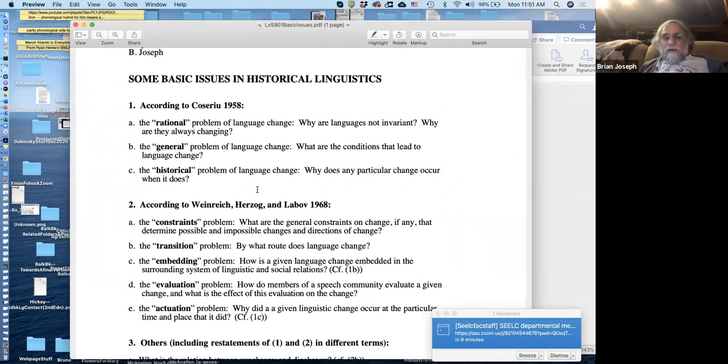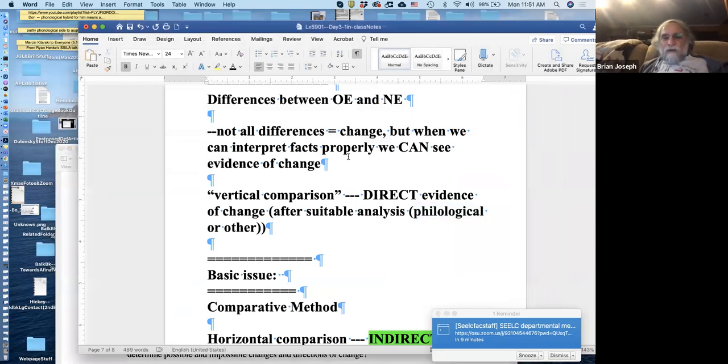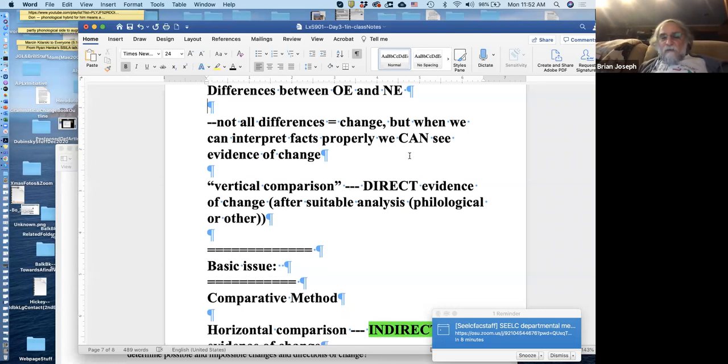We will come back to some of these basic issues, as I say, from time to time over the next, particularly in this still introductory phase of the course. But yeah, so how do we know? Well, one way in which we know that languages can change is through the direct evidence that we see of differences that, once we interpret them suitably, once we apply our philological acumen, once we apply our syntactic analysis and so forth to them, we say, oh, there really is a difference between Old English and Modern English. So therefore, we have evidence of change. I refer to that as vertical comparison and direct evidence.